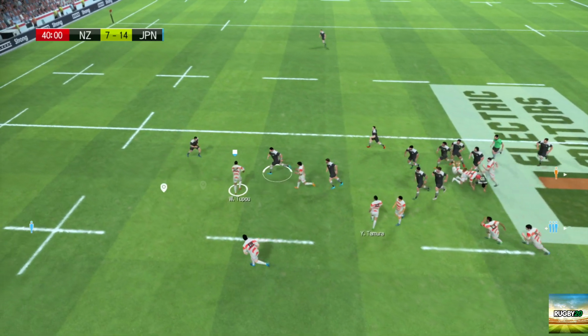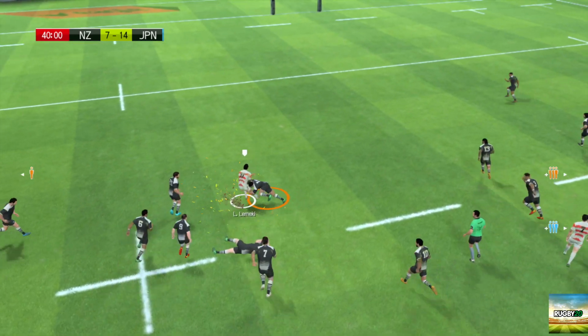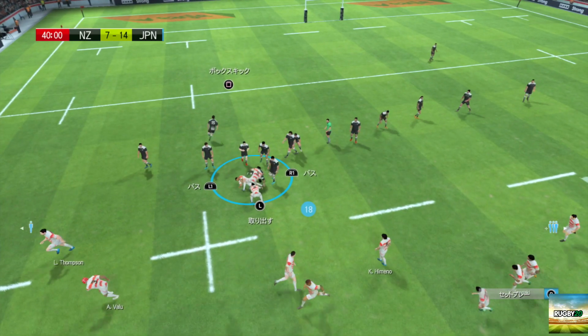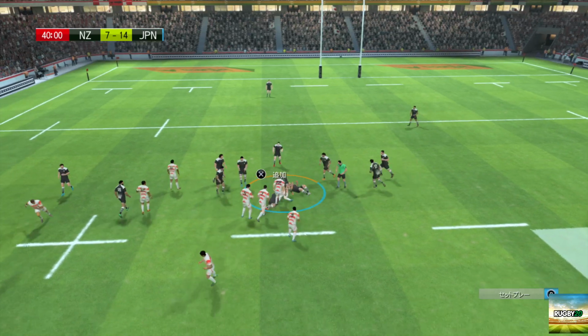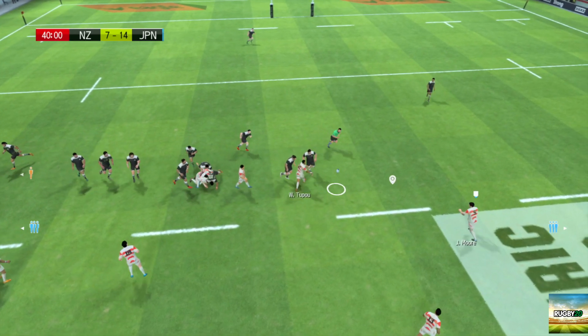He gives the ball. And the defence seems less effective out wide. There's not a great deal of support there. They keep the ball. The ball's being moved around. They're scrapping for the ball. He gives the ball.